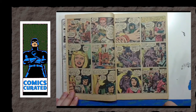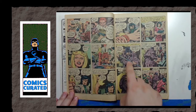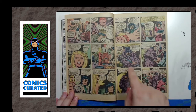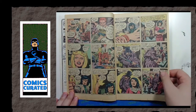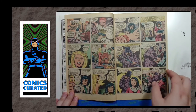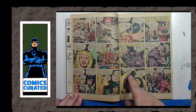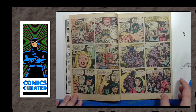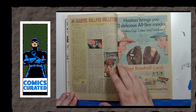Jack the Ripper makes an appearance. I think this is a fairly off-model Jack the Ripper. Again, Kirby was, I'm sure, familiar with the concept, but this is not historically referenced, I would say. This is Kirby really just giving you a bit of the flavor of something like that.